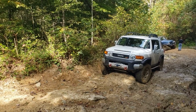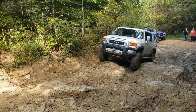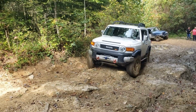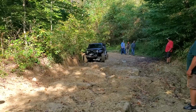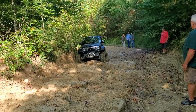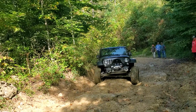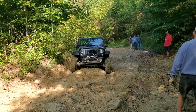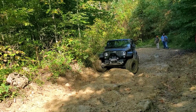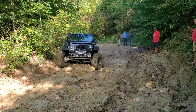You tend to have to straddle that rock to get up. It just doesn't want to let you go over it. Threw him to the side and went right over it. This guy doesn't have any lockers. I don't know if the FJ in front of him did or not. He didn't spend a lot of time on it. He went ahead and pulled line and pulled himself out of it. You'll see that in a minute.